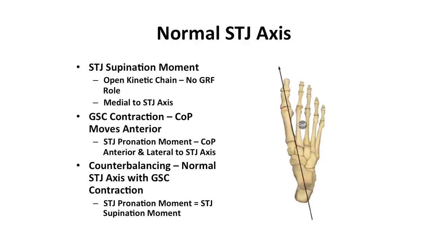This is in the normal subtalar joint axis. So the center of pressure moves distally with pronation and laterally a little bit. The Achilles tendon is inserting medially. The distance between these two areas is approximately the same distance to the subtalar joint axis. Therefore, they counterbalance each other. There's no excessive pronation or supination occurring on the subtalar joint because of this.